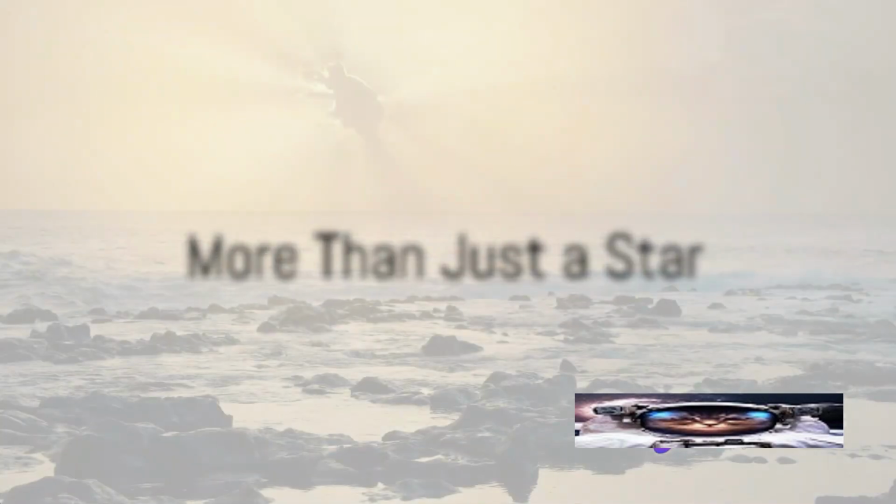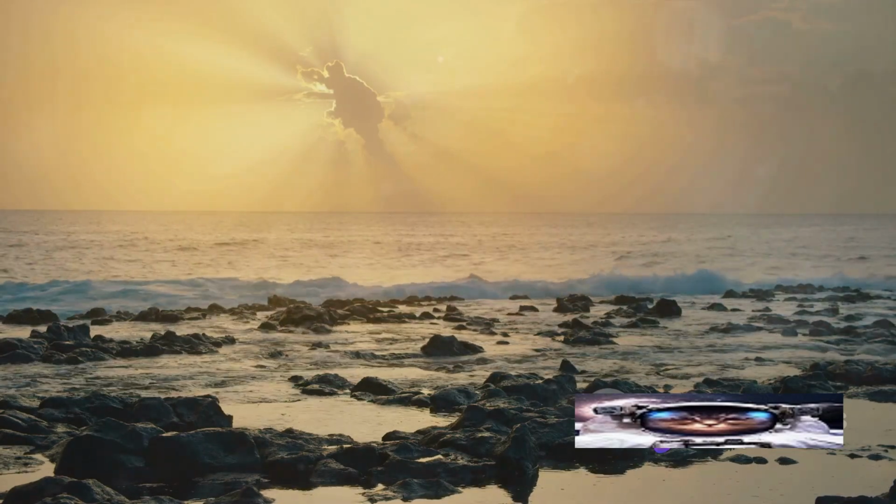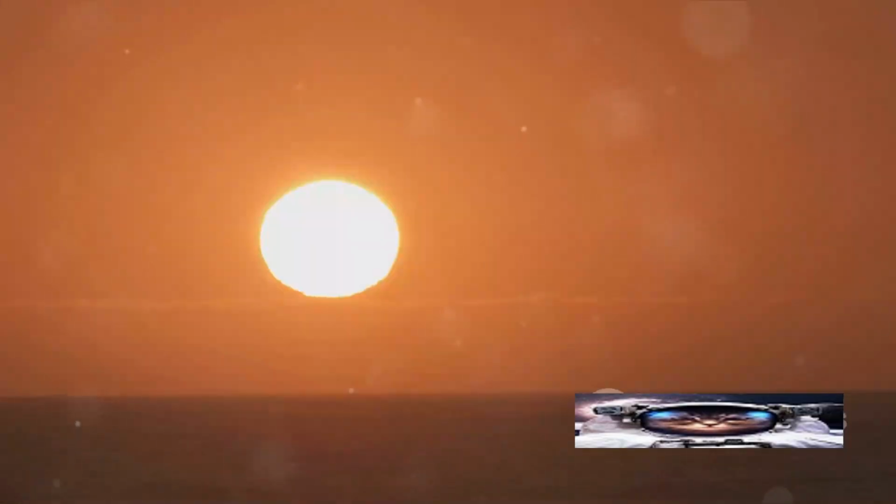Have you ever pondered the true power of the sun, the star at the center of our solar system, that we see every day? This isn't merely a glowing orb in the sky. It's the very life force that sustains us. It's our sun, a star that is so much more than just a celestial body.